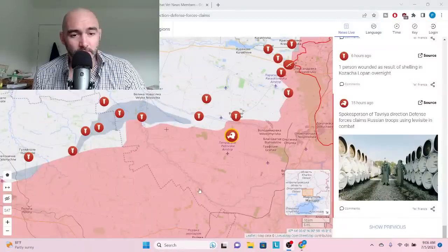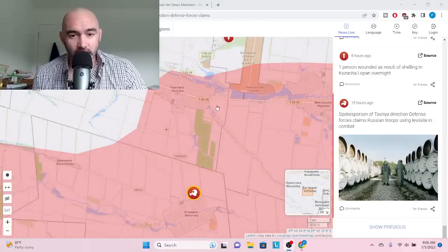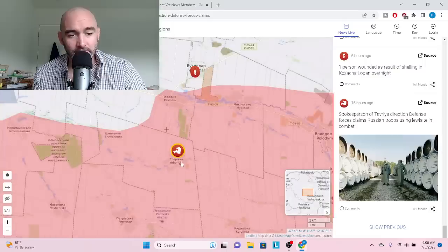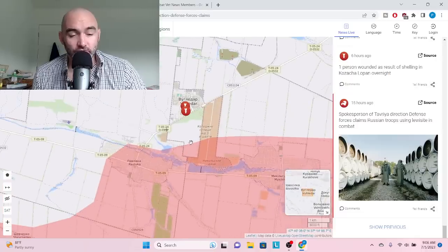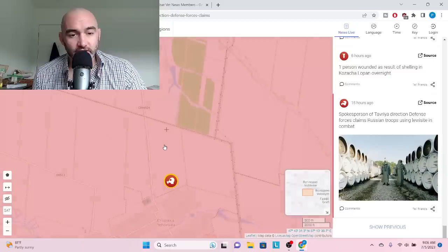Now, I just want to point something out, right? And I'm not certain. So this is at least 2 reports, supposedly, of Russian troops deploying Lewisite against Ukrainian forces. Why would you do it in combat? Well, Lewisite can be effective in a couple of ways.